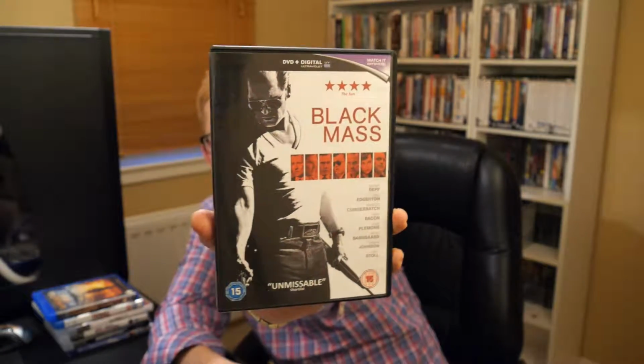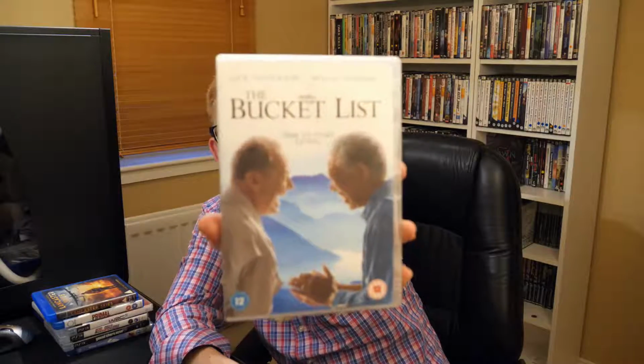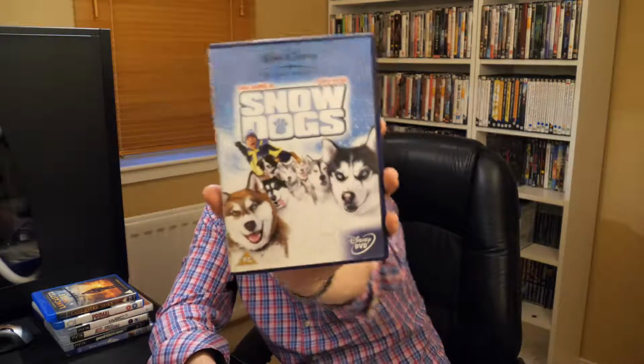Black Mass with Johnny Depp. I haven't seen this one, so I need to really check it out. Then I got a film with Jack Nicholson and Morgan Freeman, so quite a nice combination. I haven't seen this film, so I'm really looking forward to checking it out. The Bucket List on DVD. Then I picked up a Disney film called Snow Dogs, so we'll definitely check this out with my kids. They will probably enjoy it.